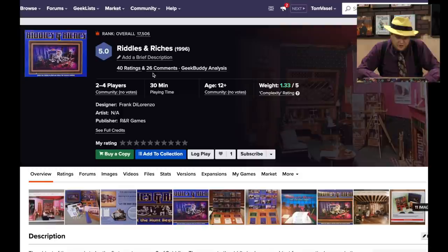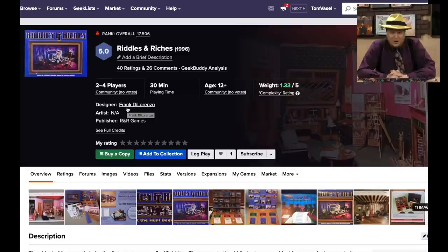Riddles and Riches. So this is designed by Frank DiLorenzo from R&R Games. Now, I say this every once in a while because I like to remind people of it, but with R&R Games, we don't know what it stands for. I promise you it doesn't stand for Riddles and Riches or Riches and Riddles. Why? Because I've guessed both of those. There's an ongoing contest to guess what R&R stands for. I've been doing it now for well over a decade. I randomly guess. Apparently, there's clues online and things.